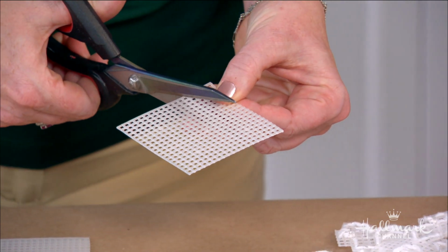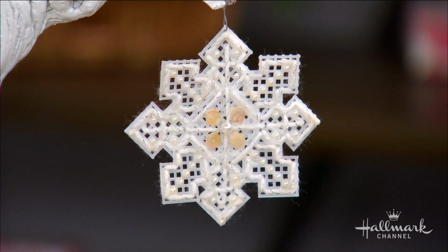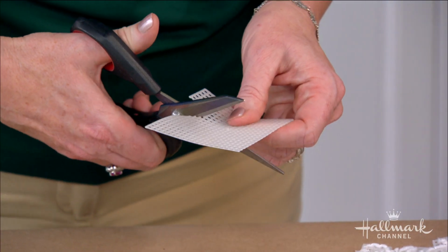So we're going to cut this down. This is the actual cutting out the shape of the snowflake, or part of it anyway, right? Very good. So just a little something like that. Nice. You've done this before, haven't you? I have. Okay, good. And so that's going to be 3.